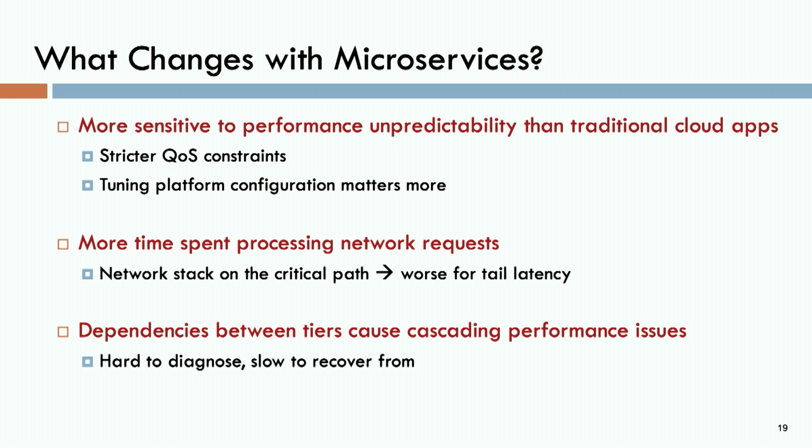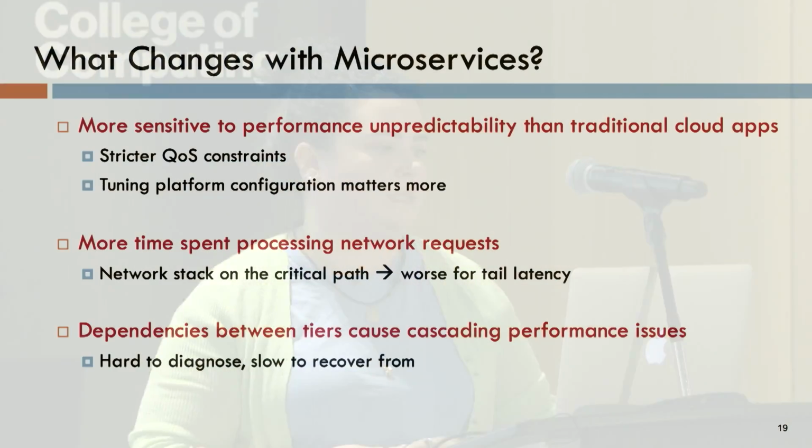The first is that, perhaps counterintuitively at first glance, microservices tend to be much more sensitive to performance and predictability compared to traditional monolithic applications. That might be a bit surprising because they're much simpler, so technically, they should be able to tolerate more jitter in performance. But in reality, if I have replaced a single application with a chain of hundreds of smaller applications, my latency requirements for each of those components are going to be much stricter. So even a small amount of noise is going to have a big impact on the end-to-end performance.